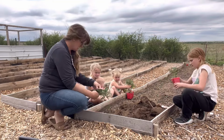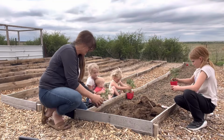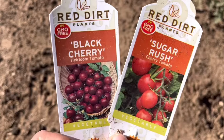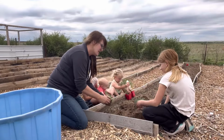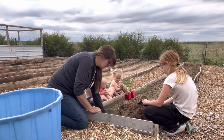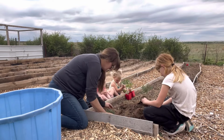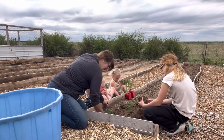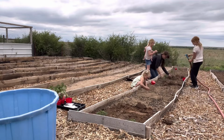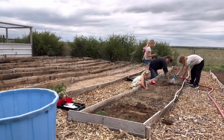Anyway, we only have 6 cherry tomato plants this year, which I hope is going to be enough. Surely it should be. We have purple and sugar rush varieties. Make sure that you spread out the bottom a little bit. Okay. And then we're going to water it in really good.